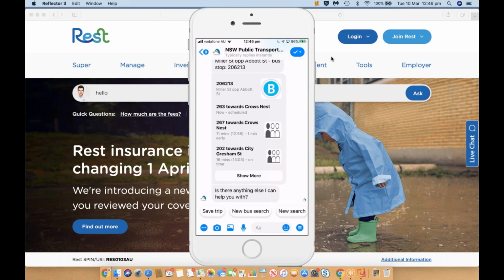This is all real-time information. And I can see that, oh, well, I'm going to miss the 263 to Crow's Nest, but I will get there maybe in time, 11 minutes, even though it's running 1 minute early for the 267. But we also show how busy the bus is.